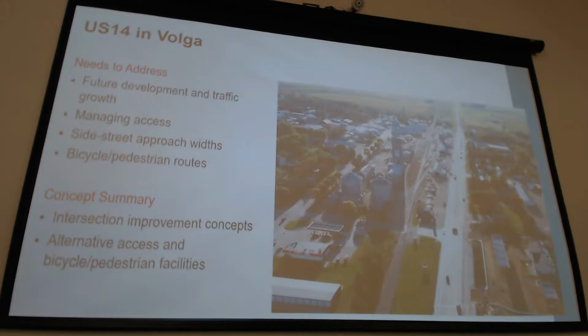All right, so I'd like to jump now all the way out here to US 14 and Volga. We have a couple concepts to go through here. And some of the needs we're looking to address here are future development and traffic growth. And a lot of this, not so much on US 14 itself, that 5-lane section that's out there right now has ample capacity to accommodate quite a bit of traffic growth through the area of Volga. A lot of this is related to the side street approaches and just looking at some of those intersection turning movements.